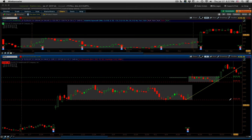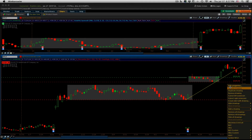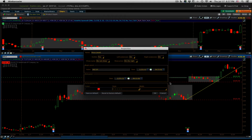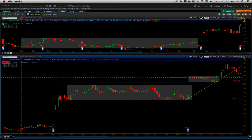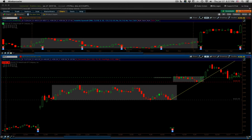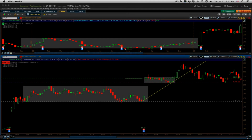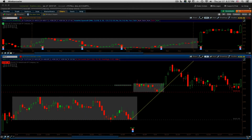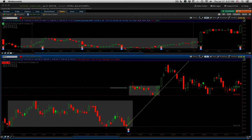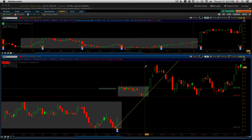Stop is 205, and this 162 level now goes away. So our initial stop was 162, and our current trailing stop is 205. As you can see, it was somewhat tested, but never broke. Stop is still 205. And now finally we got another push higher.